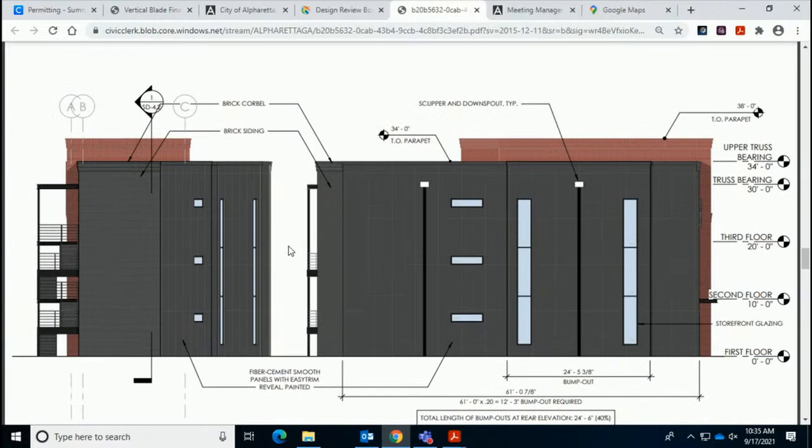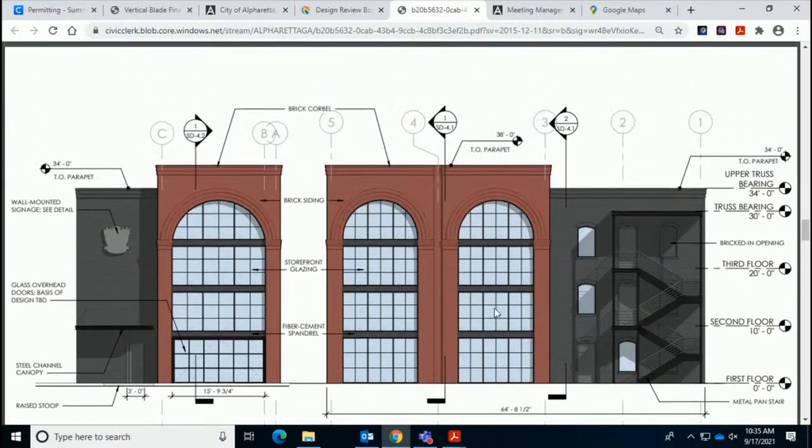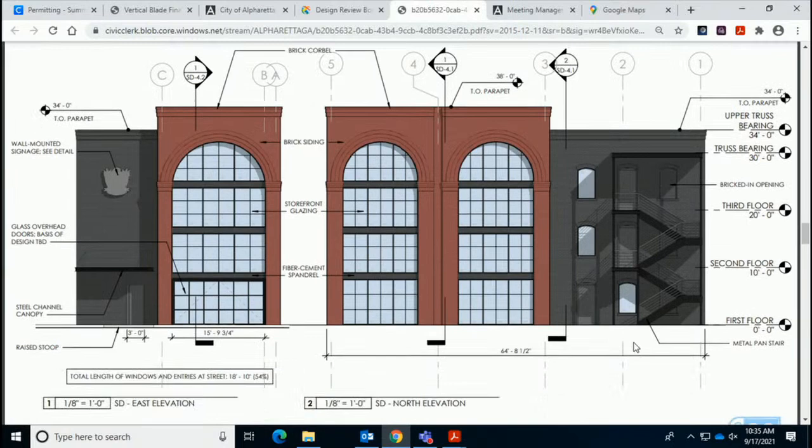Those windows on the stairwell, which elevation is that? Not the other side, the little skinny ones. No, go back. Right there, the ones that look like they're clear, those are actual windows? Those are windows, yes. I would like to see the mullions in there similar to what's next door, just to make it tie in. I can agree with that.